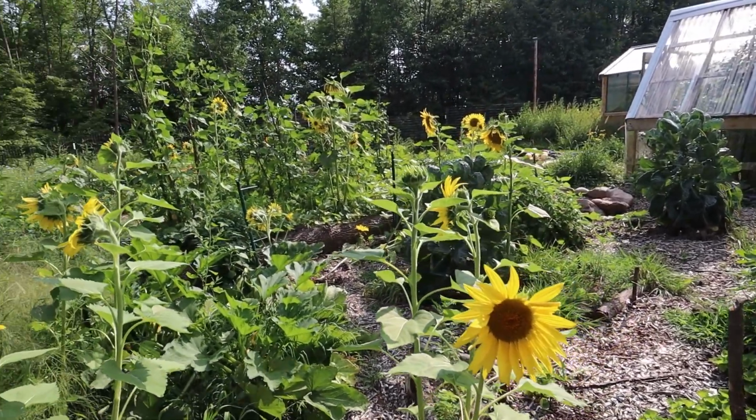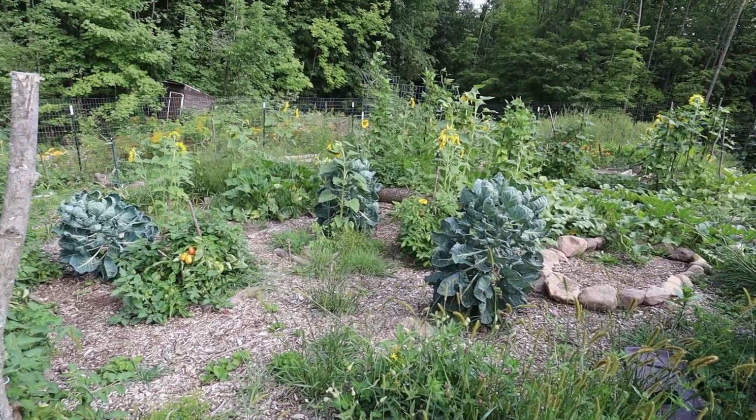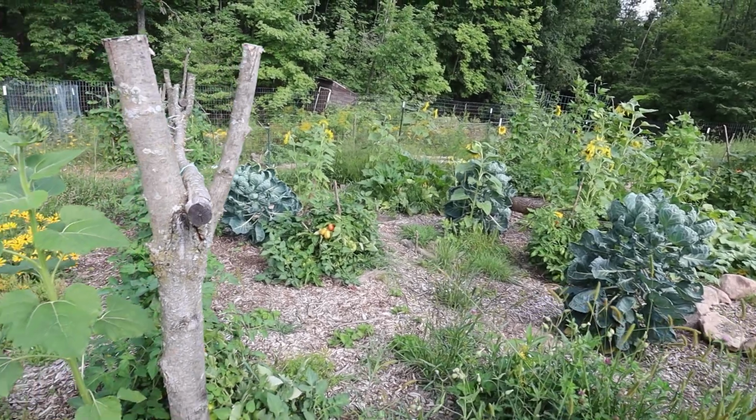So hopefully I can be completely self-sufficient here and take care of all of my animals with food from my own land. But yeah, there's a ton of sunflowers planted throughout this entire garden area, and that is something that we really focused on this year compared to other years. We didn't have any flowers or that many sunflowers anywhere in the past, and that's something that we changed this year, and it's awesome.